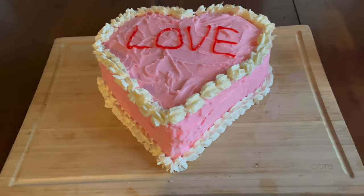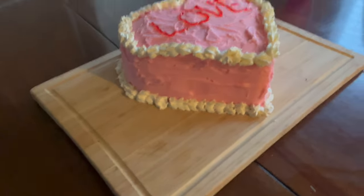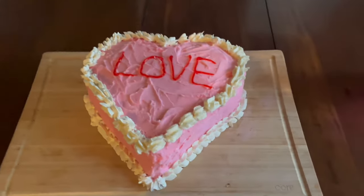So here's the cake. It's super cute. I just finished it. I think it's perfect for my Galentine's party.